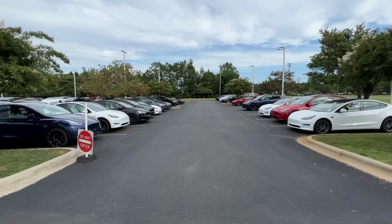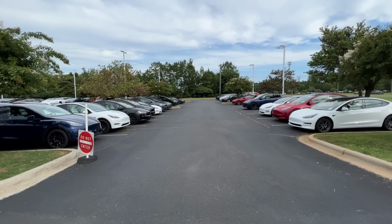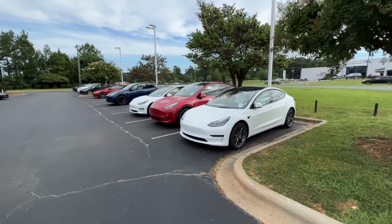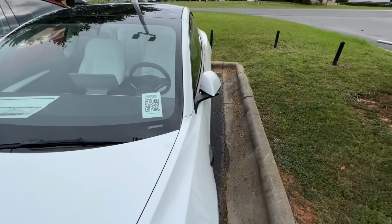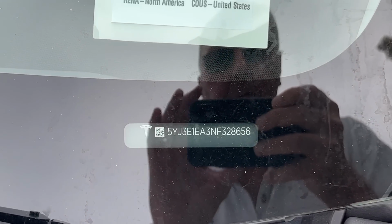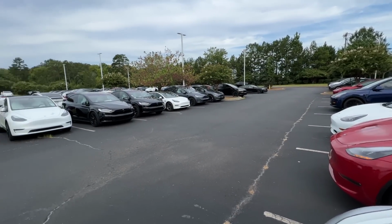You probably know this, but some people don't. All these cars here are not for sale to the general public. They were already sold. People have ordered them online. They deliver them here, get them cleaned up after transport, and then they are delivered to the customers. And somebody had asked me, if you take a look at the VIN there, you see the F328 and so on. F means Fremont. And as you probably know, all Model 3s are made in Fremont.